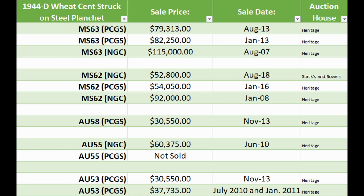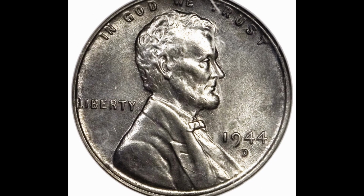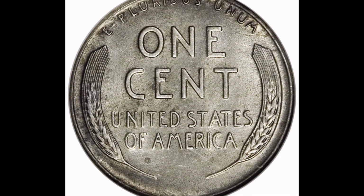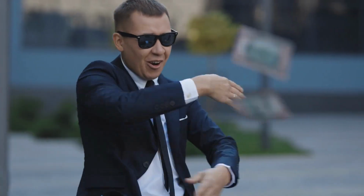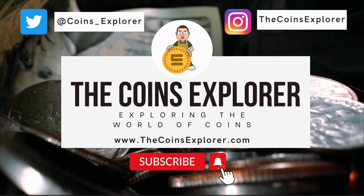In addition to all of the graded population, there have been some ungraded sales ranging from $30,000 to $40,000. While these may be extremely hard to find in circulation today, it is possible that they are out there, and you definitely need to be aware of what to look for. While a circulated 1944D steel penny can fetch you tens of thousands of dollars, if you were to find one graded higher than a Mint State 63, you would easily command a price premium above the record sale of $115,000. You will want to keep your eye out for one of these while you're coin roll hunting.